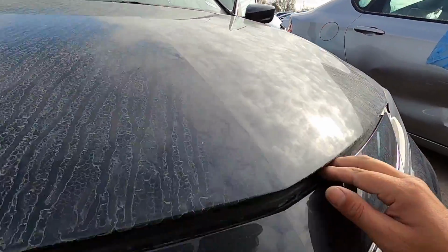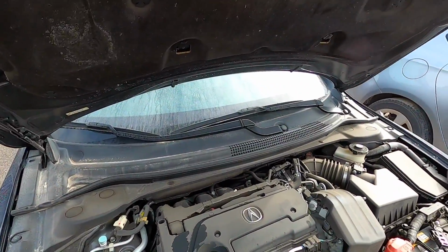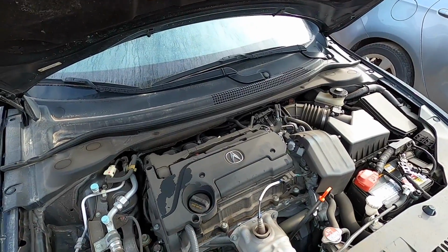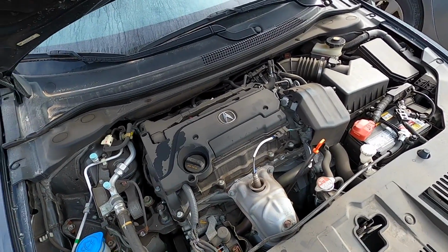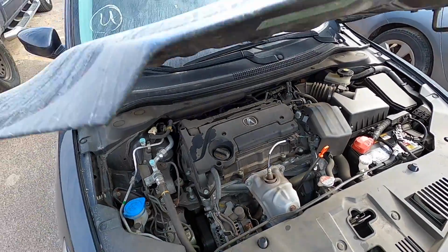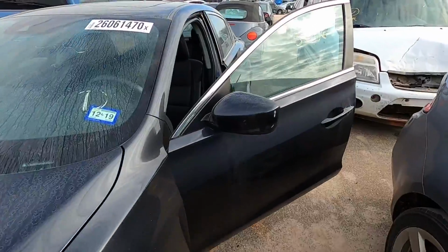Let's see if we can pop this hood real quick. There we go. Wow, that's it under here? Really? Oh my goodness, I thought there was going to be something much bigger than that. That's what she said. Okay. All right, we're done. Moving on to the next one.